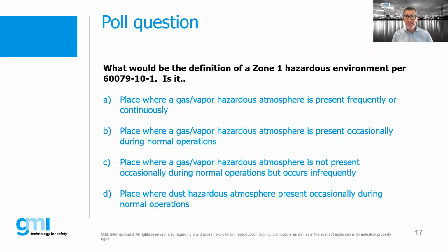Guys, as Bob said, we're not grading anybody. In fact, we cannot even see your names when you vote, if you prefer not to. But it's interesting to see what you know, and we can work on that. So it's of course a single choice, there's only one correct answer.